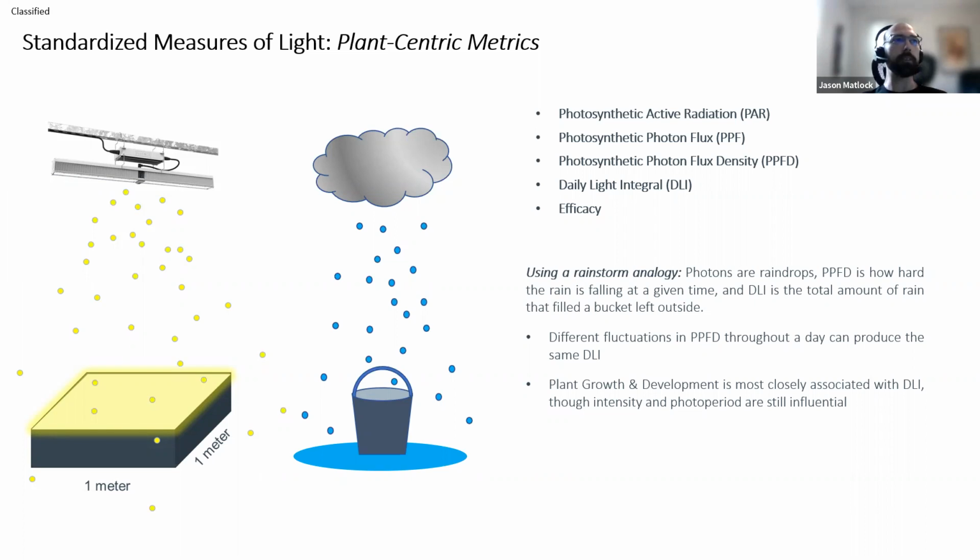So when I think about this, I like to use a rainstorm as an analogy. If we think of the light fixture itself as a rain cloud, that's where the rain's coming from. That rain cloud is spitting out a certain amount of photon droplets, light droplets at a given time. And how much it's spitting out is kind of like how hard it's raining, right? If it's drizzling or is it pouring cats and dogs? That's your PPFD. How hard is it raining? Then how much water fell into a bucket while it was raining? That's my DLI. So you can see that you can have fluctuations in the amount of light that's coming out over the course of time, just like you can the amount of rain that falls, and achieve the same amount of material in your bucket.